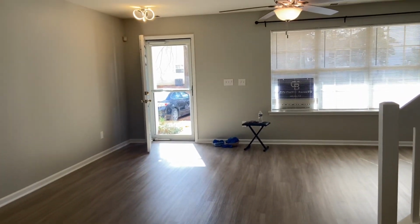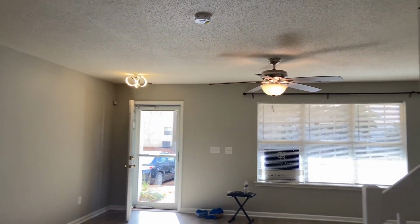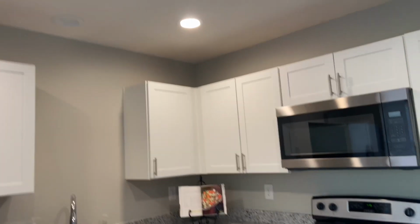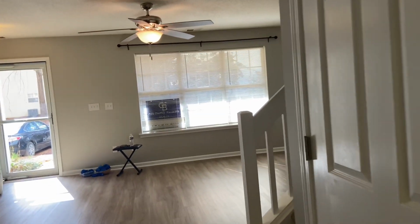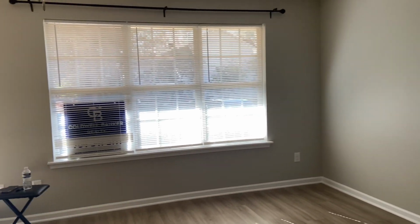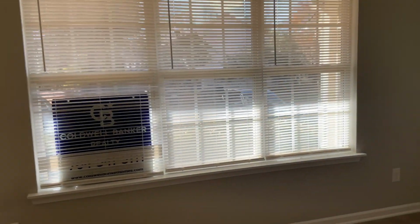Taking a walk around here, you're going to see that the lighting has all been updated. Every room in here comes with a ceiling fan as well. And here you can see that there is recessed lighting in the kitchen as well. So it's a lot of lighting that goes on in here. Also, you get 3 windows right here for plenty of natural light coming off of the front of the townhome.